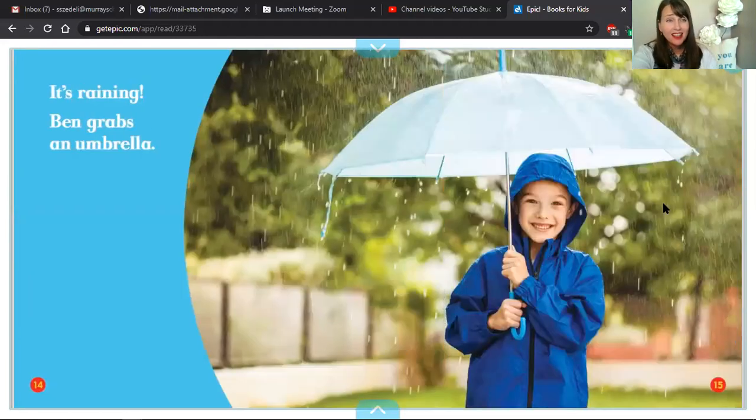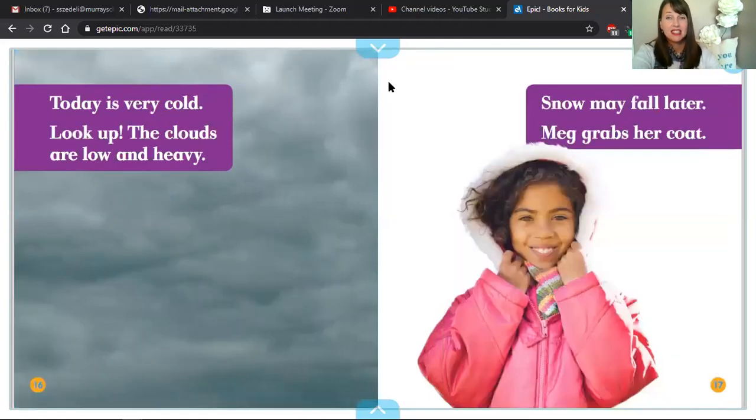It's raining. Ben grabs his umbrella. Your turn. Today is very cold. Look up. The clouds are low and heavy. Now you. Snow may fall later. Meg grabs her coat.